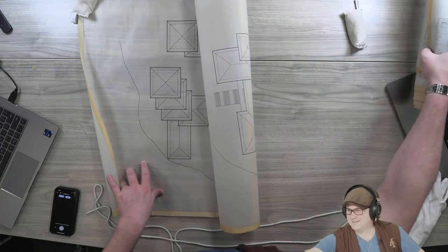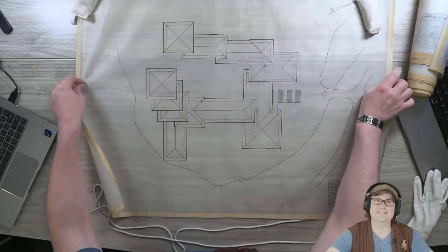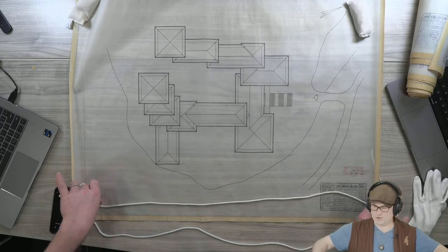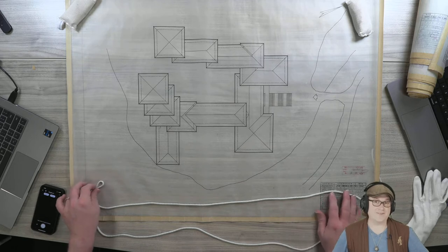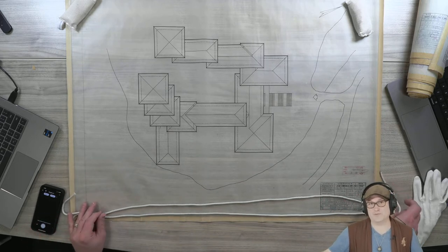And gotta use the sandbags. And the archive snake. Danger noodle. I did not have to bring up the archival brick, but we do have an archival brick as well. Basically just a brick wrapped in paper.